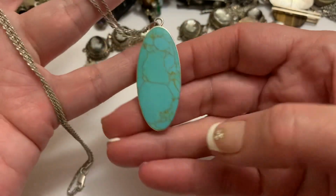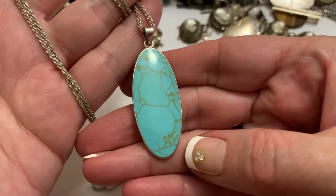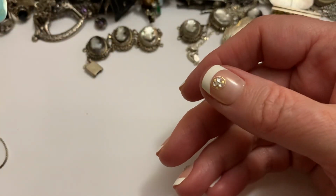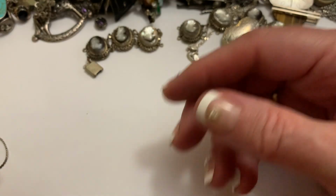This large pendant, very pretty, marked 925. Very smooth. You can layer that with a lot because it's a really long chain.